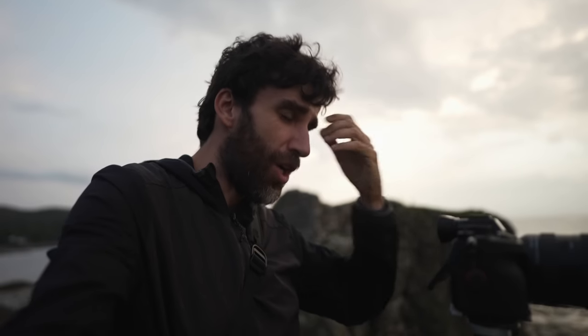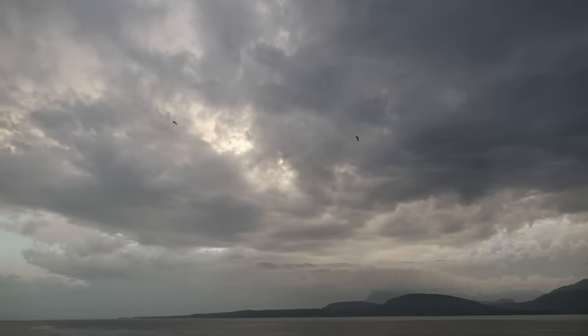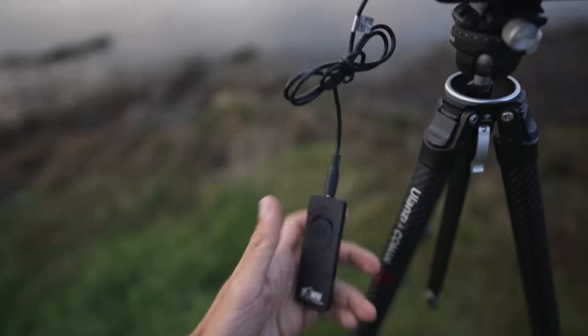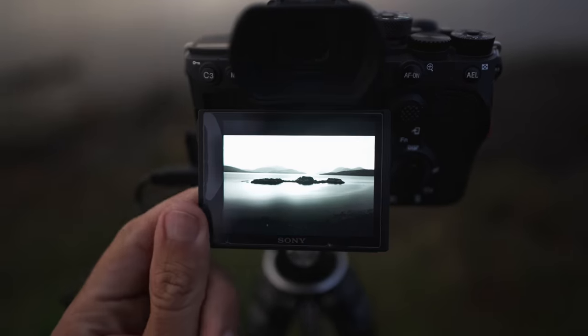Uh-oh, didn't work. Gosh, I used the wrong ND filter. Come on, work, work, work. Yes.